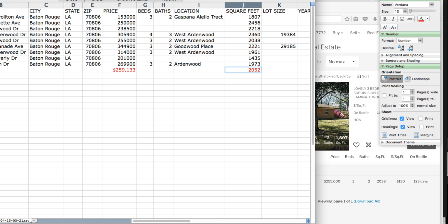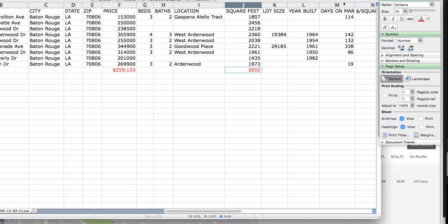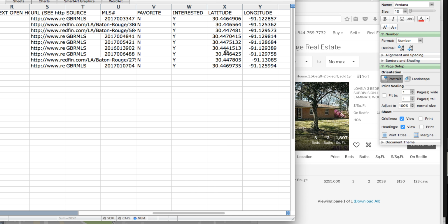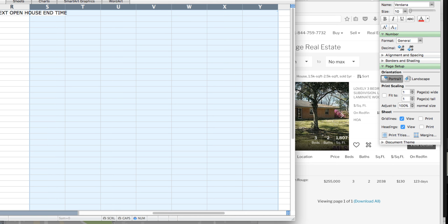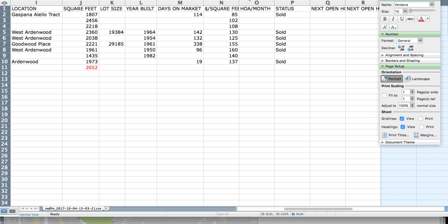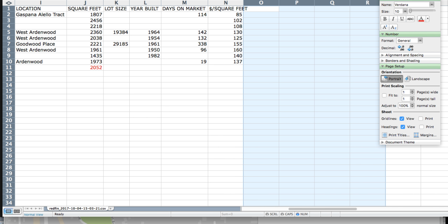Okay, so then let me just scoot through the rest of these. So we got lot size, we got year built, days on market, sometimes helpful. What else do we have? And then I don't need really any of this. So I'm going to go ahead and just delete these cells. So just delete. Okay. I really don't need any of this either. HOA, status, next, whatever. I'm going to get rid of these. Delete those. Alright, so now I've got, move this back here.